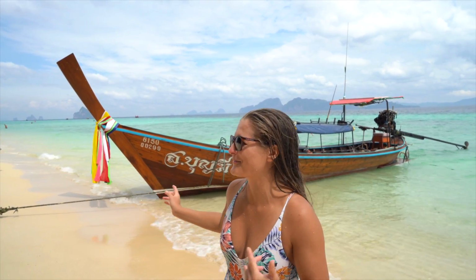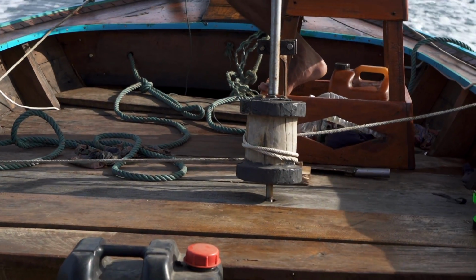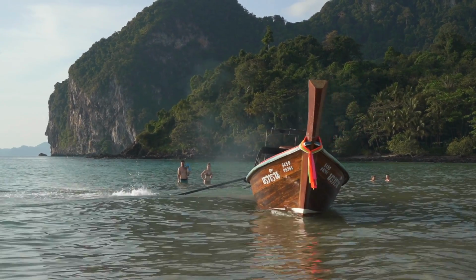A trip to Thailand would not be complete without taking a ride on one of these long-tail boats. I've never seen a boat like this. They're so interesting. Their steering mechanism and their motor is so unique. It's straight ingenuity. I cannot think of the word right now, but they're so cool and so unique. You will see them all over Thailand here, and they make for very good photo ops.